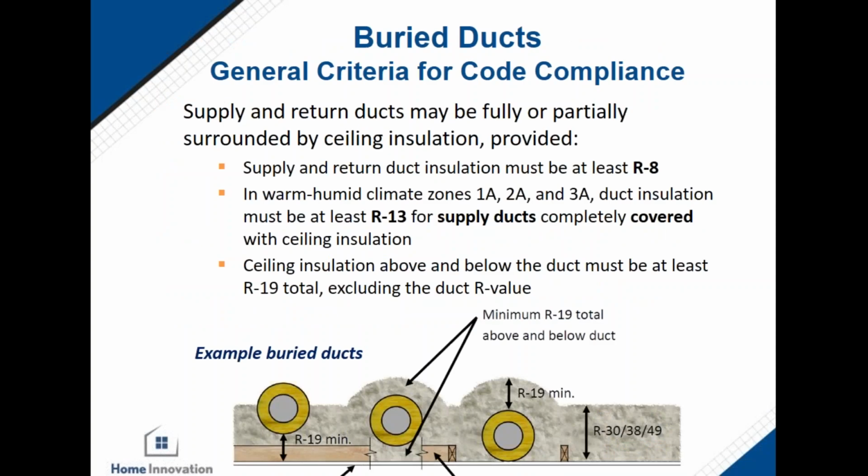These are the general requirements for buried ducts. Supply and return ducts may be fully or partially surrounded by ceiling insulation as long as the supply and return duct insulation is at least R8. That's the first provision, except in warm climate zones 1A, 2A, 3A, the duct insulation must be at least R13 for supply ducts completely covered with ceiling insulation.